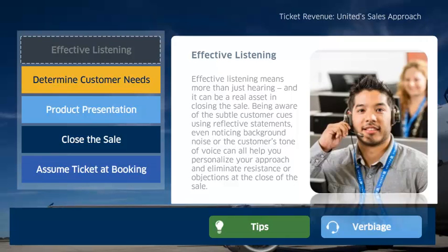Effective listening. Effective listening means more than just hearing, and it can be a real asset in closing the sale. Being aware of the subtle customer cues, using reflective statements, even noticing background noise or the customer's tone of voice can all help you personalize your approach and eliminate resistance or objections at the close of the sale. Let's take a look at some tips for effective listening.